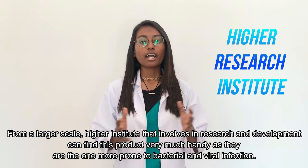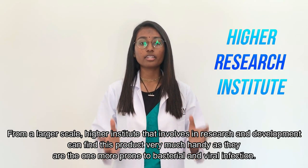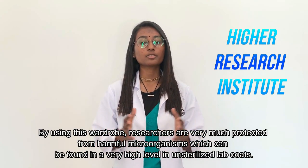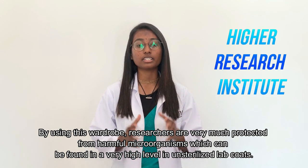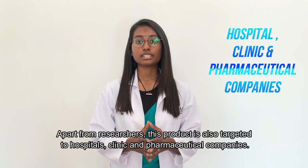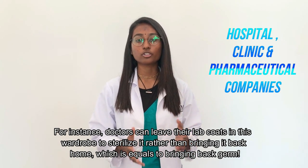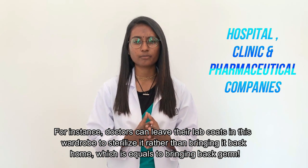Our second-tier customers are higher research institutes. From a larger scale, higher institutes that are involved in research and development can find this product very handy because they are more prone to bacterial and viral infection. By using this wardrobe, researchers are very much protected from harmful microorganisms, which can be found at a very high level in unsterilized lab coats. Apart from researchers, this product can also be targeted to hospitals, clinics and pharmaceutical companies. For instance, doctors can leave their lab coats in this wardrobe to sterilize them rather than bringing them back home, which is equal to bringing back germs.